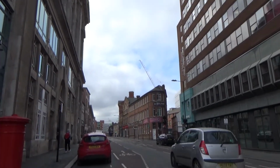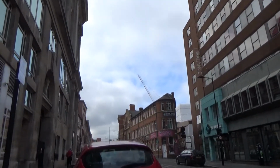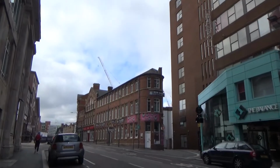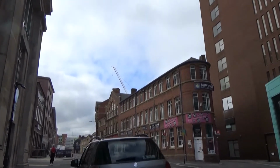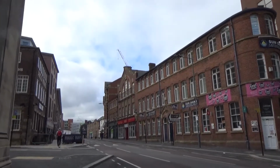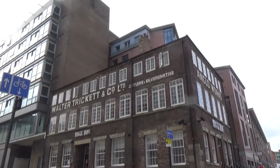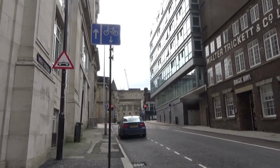I think the scout shop's down here and it's still there. I don't think scouting's what it was. Something called the Anglo Works there. Must have been a cutlery firm or something like that. Back end of the city, all on West Street.